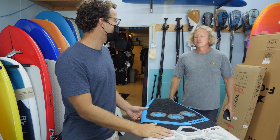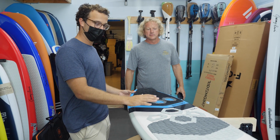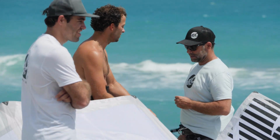I got introduced to Cabrinha through Jeremy again. We went to an event together, and he introduced me to the Cabrinha team, and all the same people really that I work with today, those were the original people. They had different roles in the company, much more junior roles, but all those people were there at the event. They saw that I had a Cabrinha kite, so obviously right away we had something to connect about.